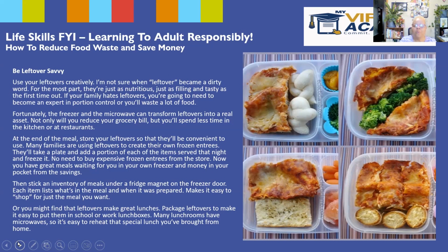So one of the things that you can do to fix this problem is to freeze it. You know, the freezer and the microwave, they truly can transform a leftover meal into something really delicious. Not only will you reduce your grocery bill, but you'll spend less time in the kitchen cooking or at a restaurant. And that's one of the key reasons why I cook, in the sense of having leftovers.